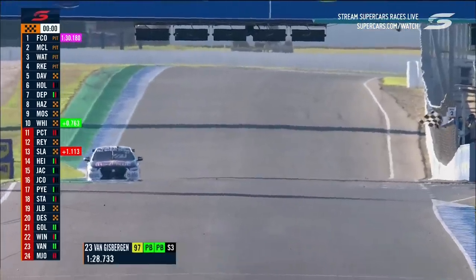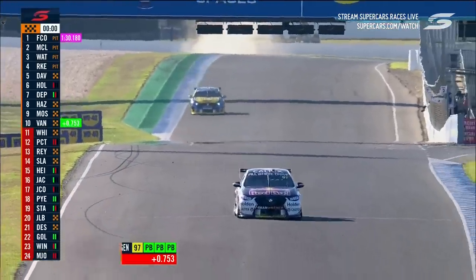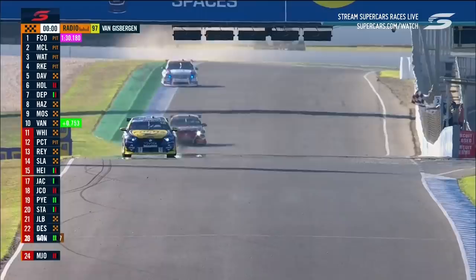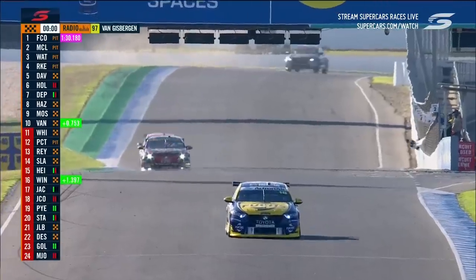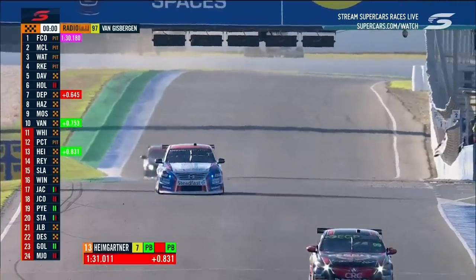So his sector splits don't look too bad. It's going to move him up, but it isn't enough. He gets to the 10th position, and he displaces Winkup in the process. So the youngsters, Di Pasquale and Hazelwood, have gone quicker than the Red Bull Holden Racing Team cars.